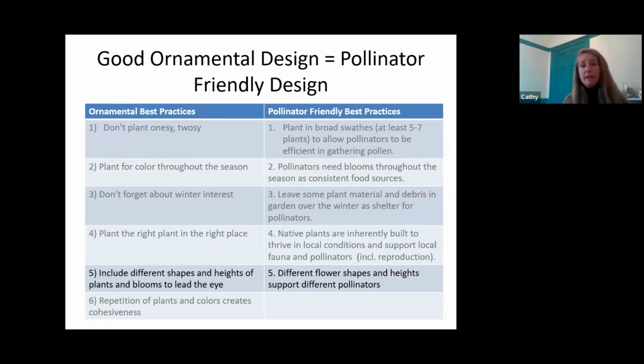Okay. Ornamentally, the fifth principle was different shapes and heights to support plants and blooms. One of the things that you look at from a pollinator gardening perspective is, again, supporting flower shapes and heights of different pollinators, because you have long-tongue bees, you have short-tongue bees, right? So your flower shape is going to support different types of bees. And then also, there are different flight heights that are preferred by different pollinators, right? So zebra swallowtails prefer to fly at a lower height or a lower altitude, I guess you could call it, although it's measured in feet. So they like to be at lower heights than other types of butterflies or other types of bees. So by creating that variety in your garden, you're really supporting a diversity of pollinators.